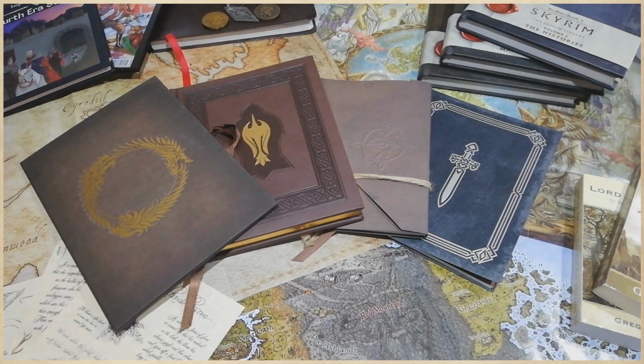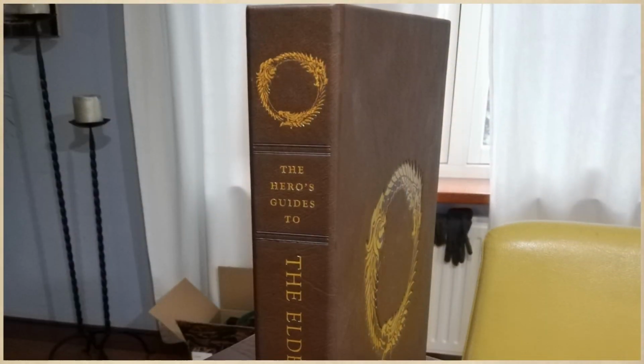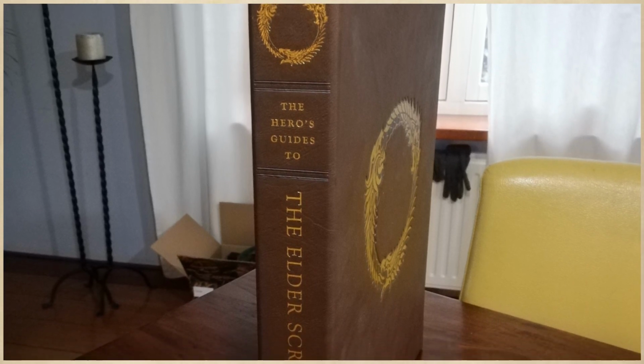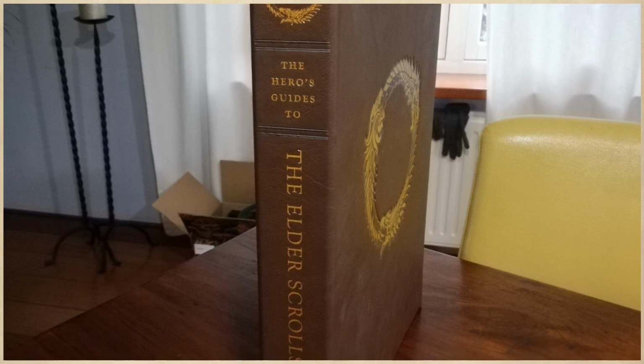And on top of that, it's not just a physical book. These books are made really high quality and they're made in the style that you would find them in the universe itself. And I can really recommend anyone who finds it either in a second-hand store or on eBay to just get it, as it's an amazing and useful addition to any Elder Scrolls collection that you might have.